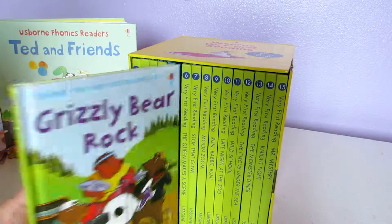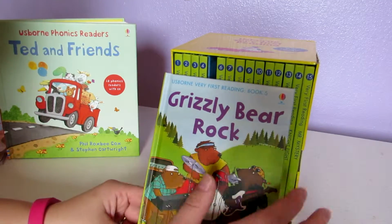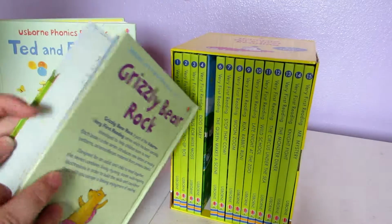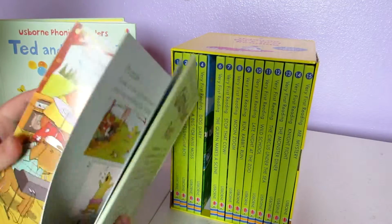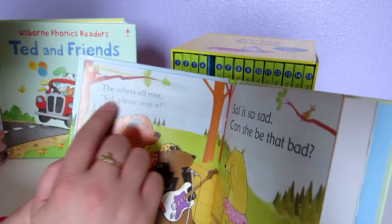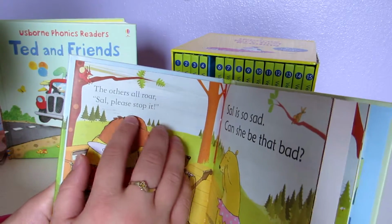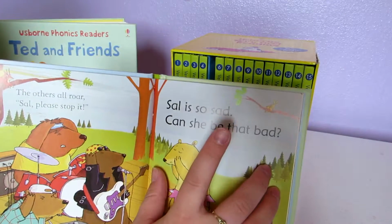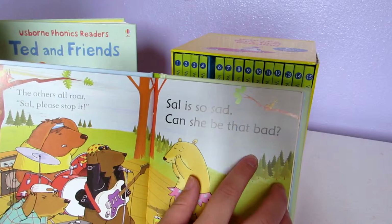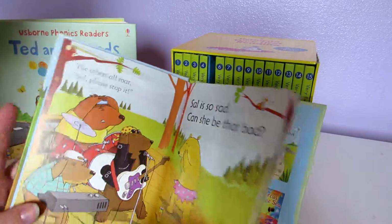And open it up here, just to give you an idea. This is the 5th one. So the first 7 are going to be read as a parent and child. So this part is going to be read, and you can see it's smaller print. So this is the parent's side, or what they're going to read. The bold, large print is what your child's going to read. So the first 7 are like this, and then after that they read the whole thing.